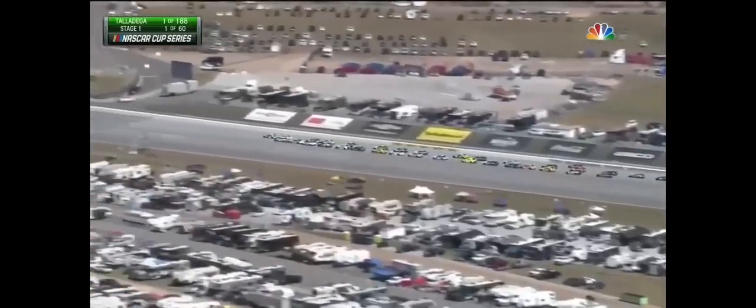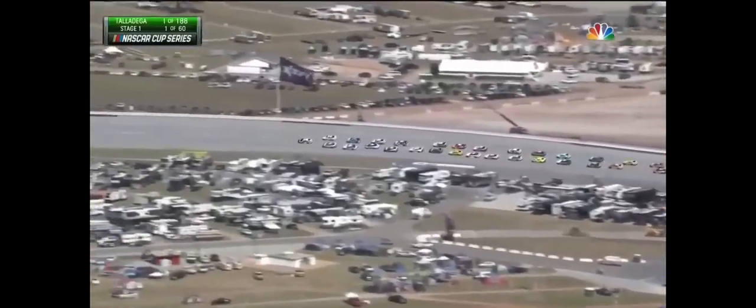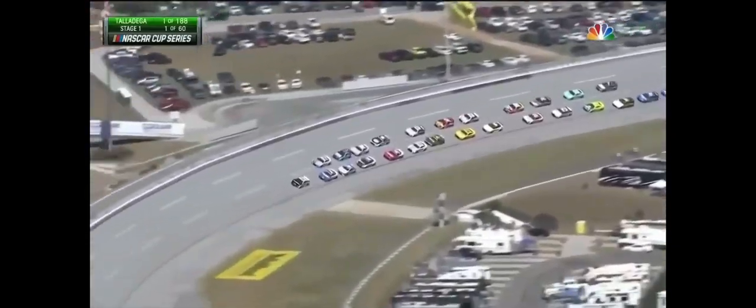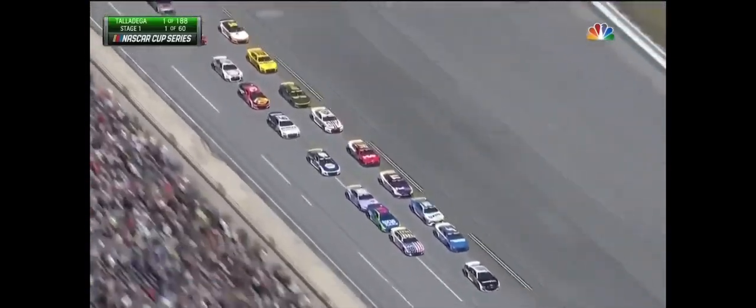You already see Eric Almirola surging ahead, having pushed the 5 car into the lead. But now he takes the lead as well from that outside line. He goes down to the bottom of the racetrack. Watch that outside line. That's how I got the lead. So I'm going to be watching that outside line to continue to move forward.